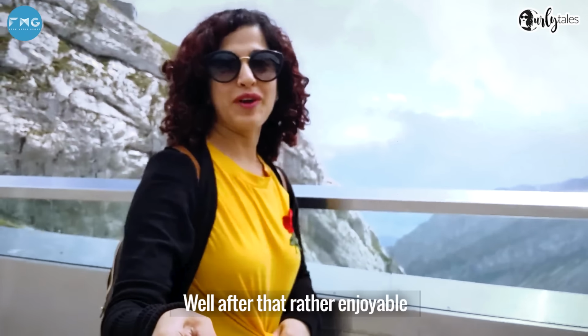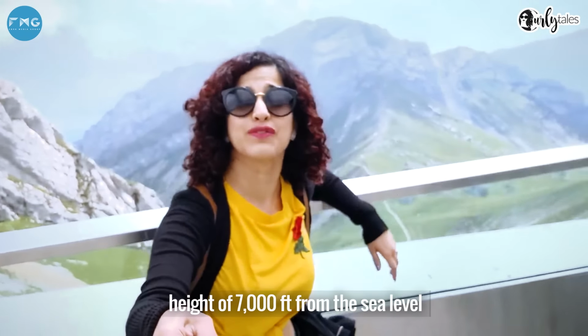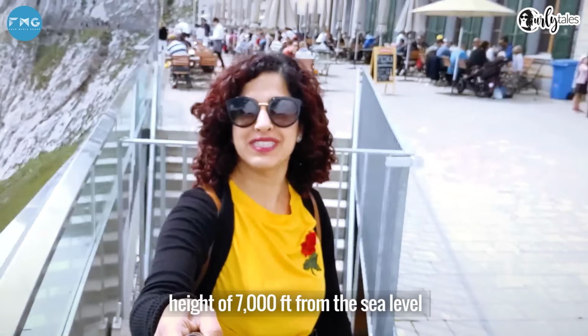Well, after that rather enjoyable journey, I'm finally at the top of Mount Pilatus, which is at the height of 7,000 feet from the sea level.